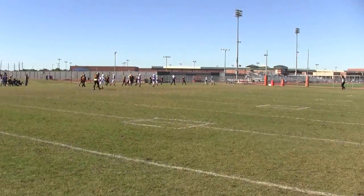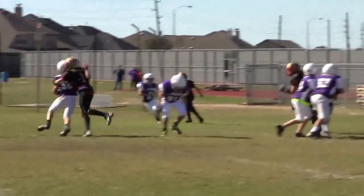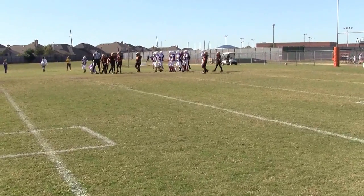Coming your way! That's a touchdown. It'll put the Falcons up 12-6. This is the extra point. It's no good. Score remains 13-6, Falcons leading.